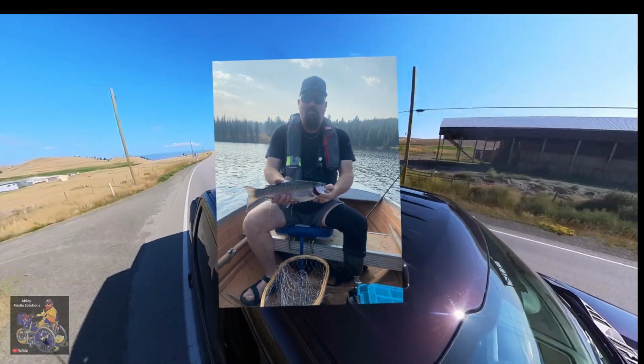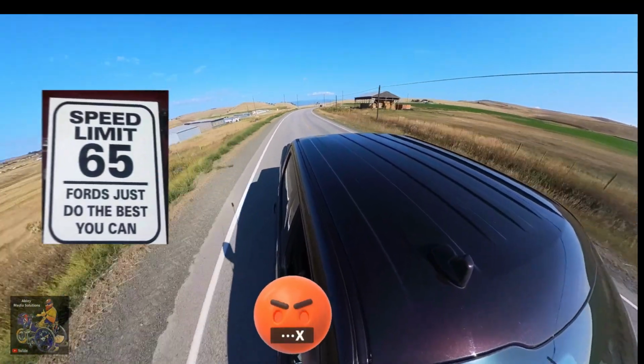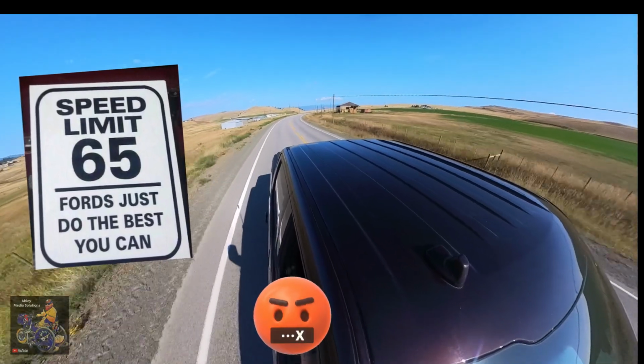Now getting there, you'll notice that Shrek's not in the picture. We're going in Jeff's truck, which is a Ford, and everybody knows how much I love Fords.